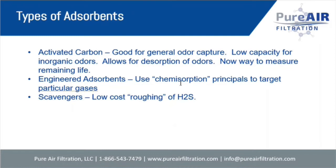So for instance, this product, which uses activated carbon in its formulation but also has a catalyst added to it, is called Sulfazorb XL. It has a capacity of about 66% by weight, right? For H2S, it's like an H2S sponge. When you compare plain activated carbon, that's kind of like 5% by weight. So this has got like 10 to 12 times higher capacity for hydrogen sulfide.